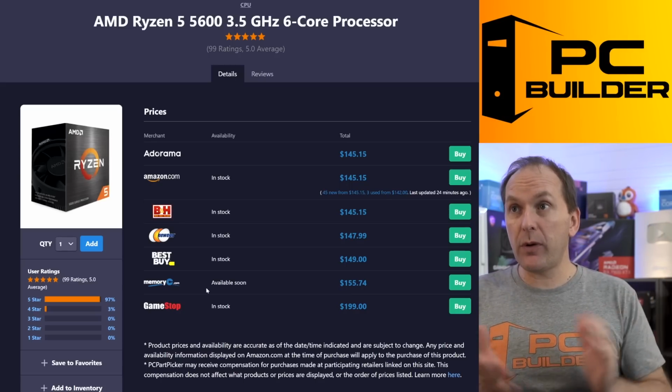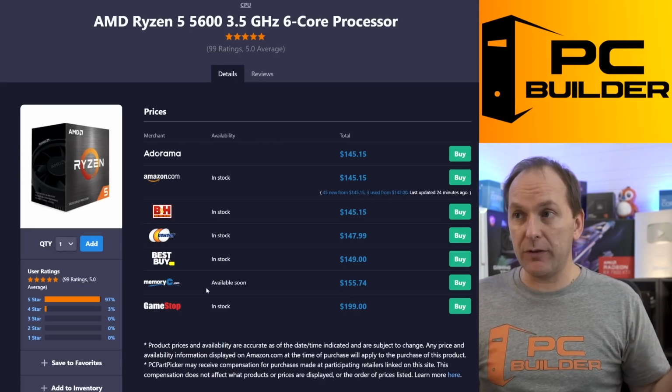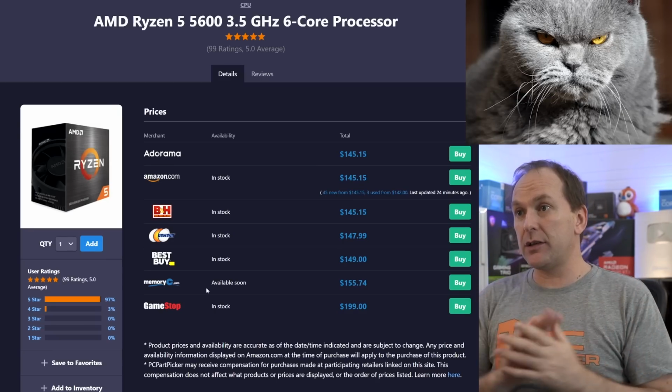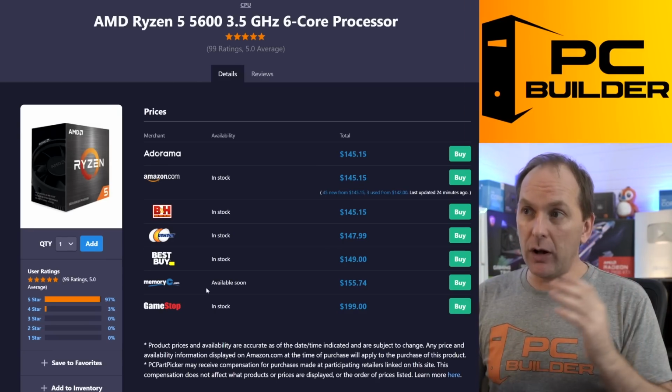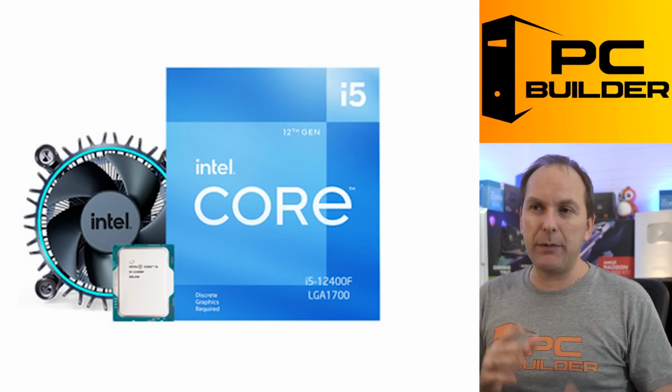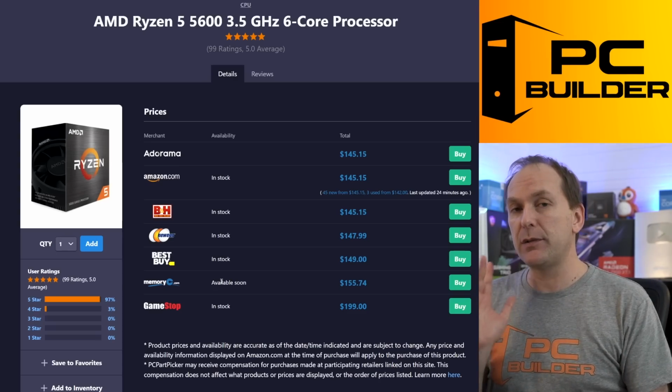The CPU, you went with the Ryzen 5600, perfectly acceptable. Unfortunately, the CPU has just come up in price in the last week or two since we did our CPU market update. It's up to $145. I did check the i5-12400. It's about the same price. So Ryzen, I think, is still the superior choice.